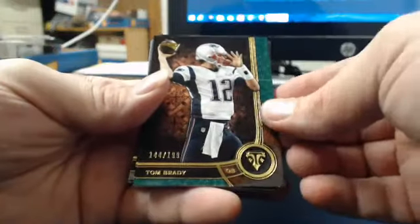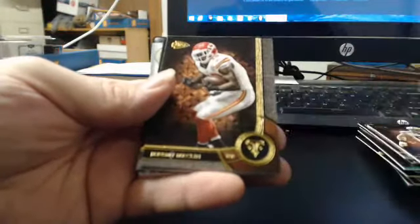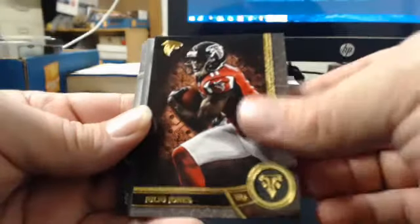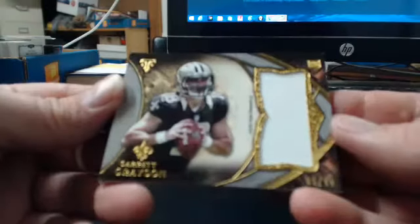Okay, Tom Brady, going to the Patriots. Clay Matthews, Green Bay Packers. Chiefs, Jeremy Maclin. Okay, Julio Jones for the Falcons, and Mike Singletary for the Bears. Okay, for the Saints, 5 out of 99. Got rookie Garrett Grayson.